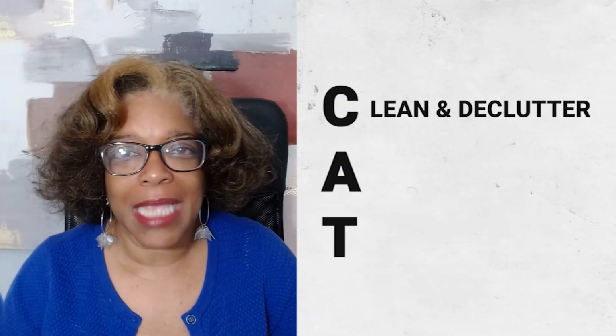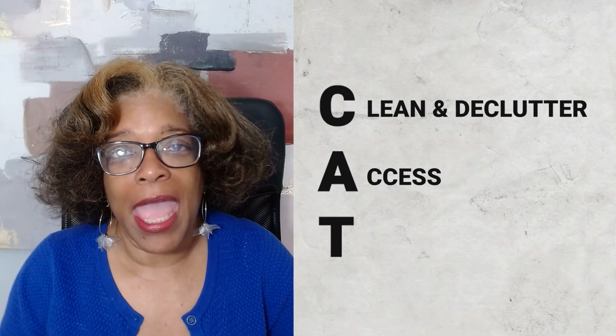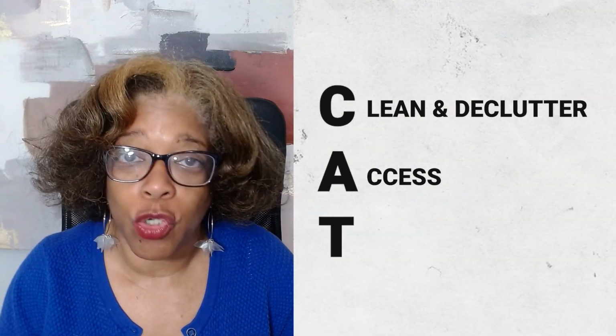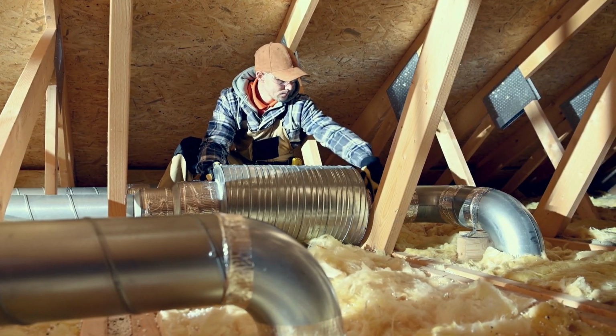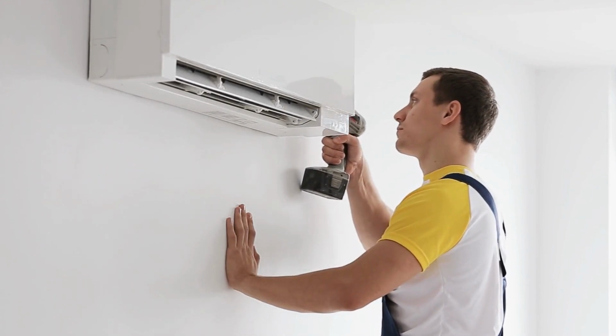The next is A for access. Please make sure that you have access to the electrical panel. If you have an attic, make sure they have access to the attic door, because the home inspector is going to go through those. They're going to go to the attic, and they're also going to take off the electrical panel face to take a look. So make sure you have access to there.